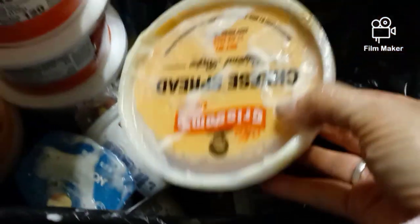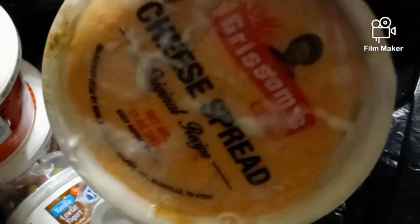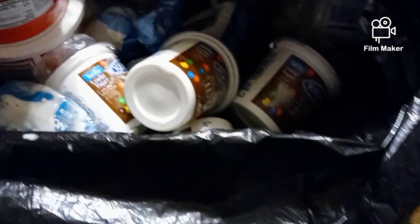More cheese spread. Okay, more cheese spread. Some more cheese spread and cottage cheese. And there's more yogurt and more ice cream in here, guys. Here's some more cottage cheese right here. I'll have to wipe some of these down. Here's another cottage cheese. Cheese spread. And another cottage cheese. All right. Okay. So you guys can see, I'm not going to grab it all because it's still all yucky. Have ice cream all melted inside here.